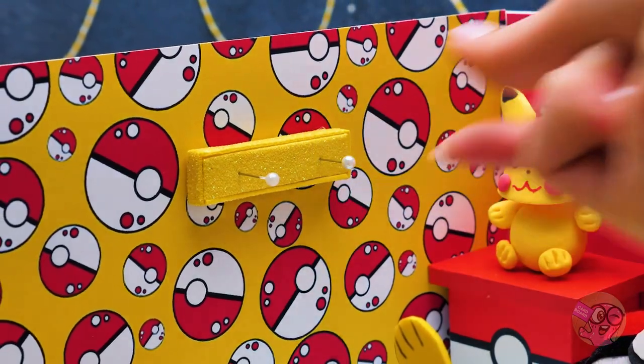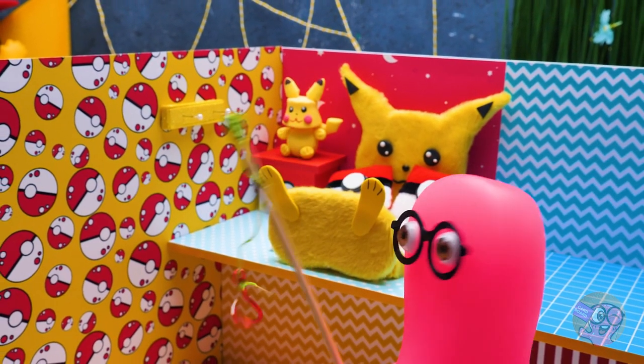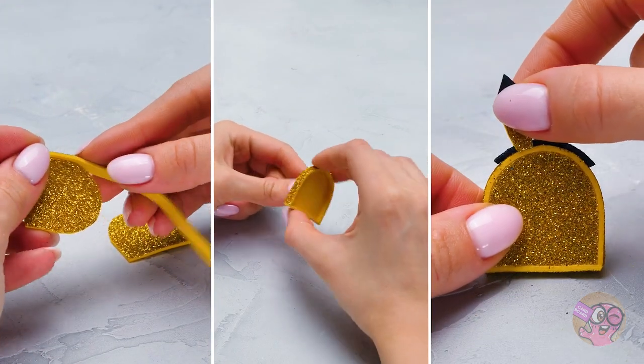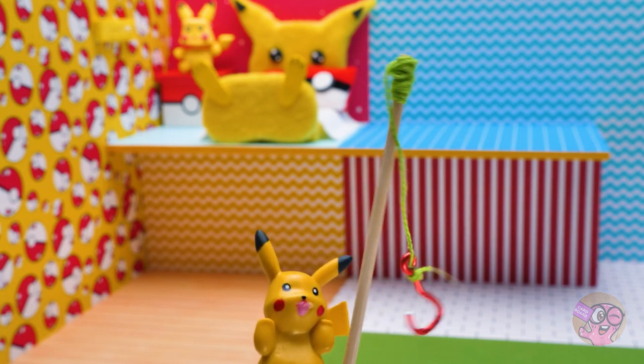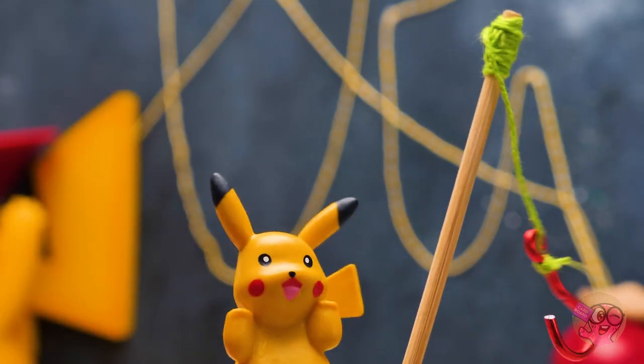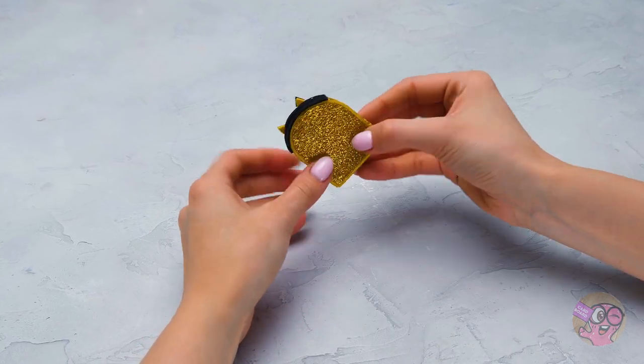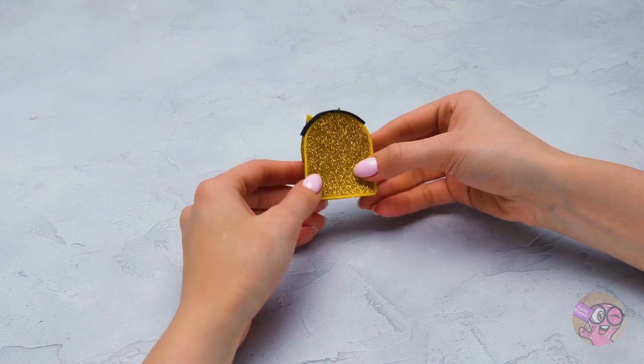We'll attach it here to the wall. Oh, no! Pikachu, let's hang you in a hanger. Wait! I have a better idea. Let's hang a backpack. Sammy, come here. Can't catch me. I run much faster. We'll see about that. Come here, pink slime. Just the straps left. You can't carry a backpack without them.